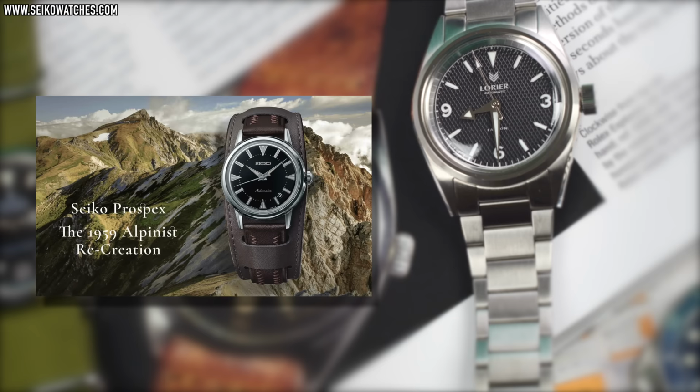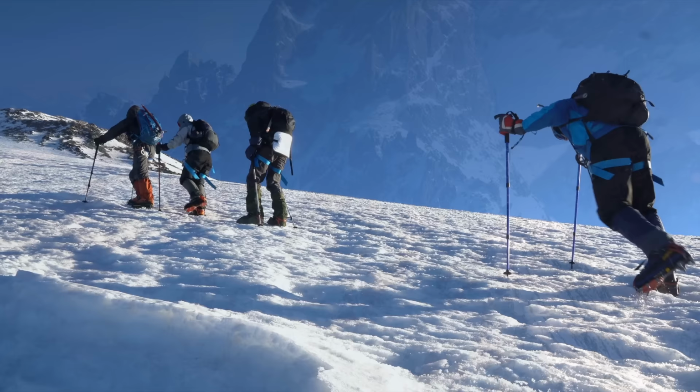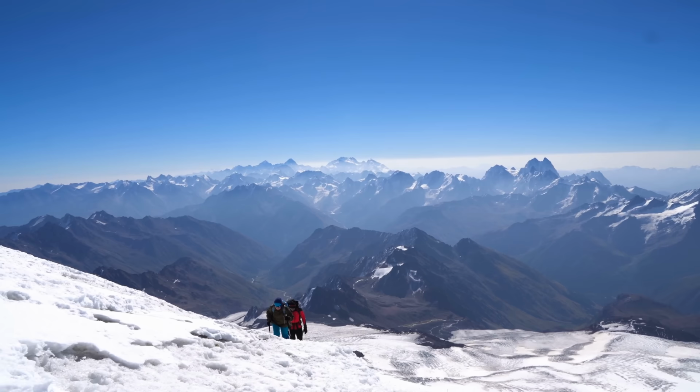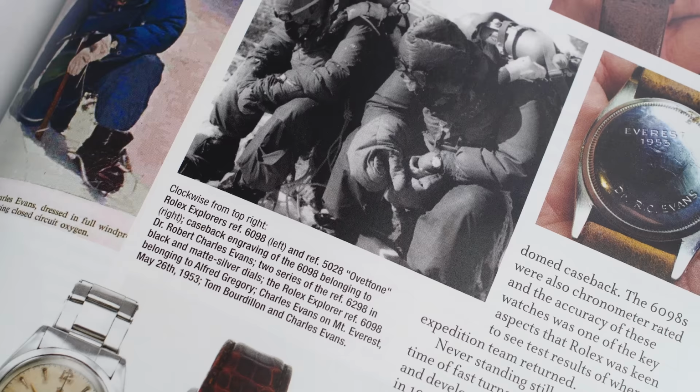Immediately you will notice the lack of date, in that true tool watch ideology of no date, three-hand simplicity. The less complicated the watch, the fewer variables that could possibly go wrong. So if it all went a bit Pete Tong halfway up Everest or on whatever remote expedition, the consequences could be very serious without a reliable time-telling device. In an age before quartz and digital tech, we have to remember, lives depended on this form of technology.